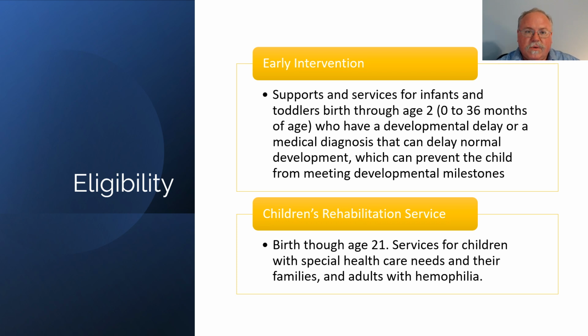So one of the questions I get asked is, what do you need to be doing to receive services from the Rehab Engineering program? As I'd mentioned before, we work with people who are enrolled in one of the divisions of ADRS. And ADRS has 4 different divisions: Early Intervention, Children's Rehabilitation Services, the Vocational Rehabilitation Program, and the State of Alabama Independent Living Service, which is also known as SAIL.